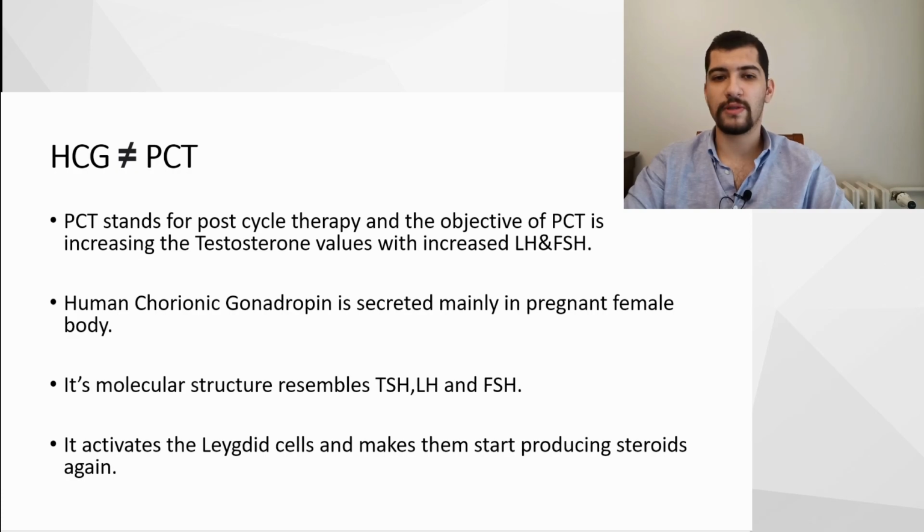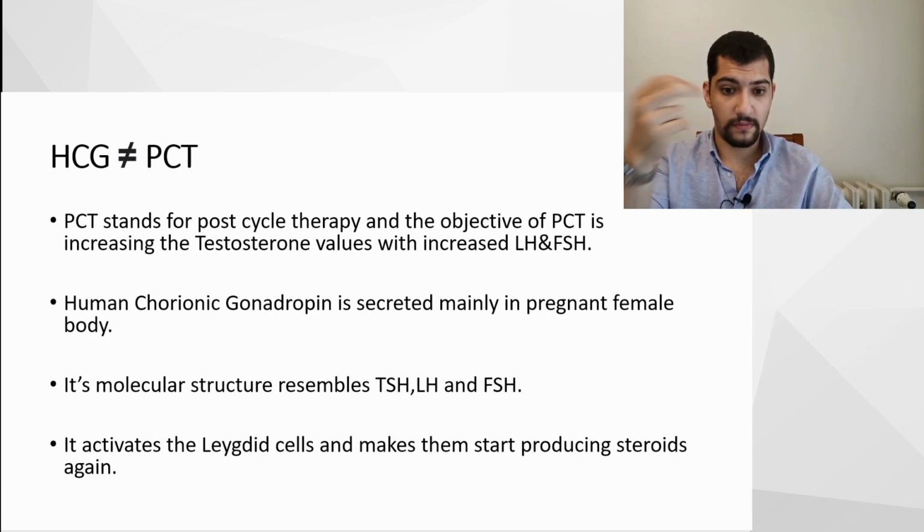Also, there's a very big misconception on the internet and on the forums. That misconception was there, I would say, till 6-7 years ago. The majority of the forums still taught that HCG was a part of PCT, which means post-cycle therapy. But interestingly, the objective of PCT is increasing the testosterone values with increased LH and FSH. If you use HCG, your LH and FSH will decrease. So obviously it is not a post-cycle therapy, technically.